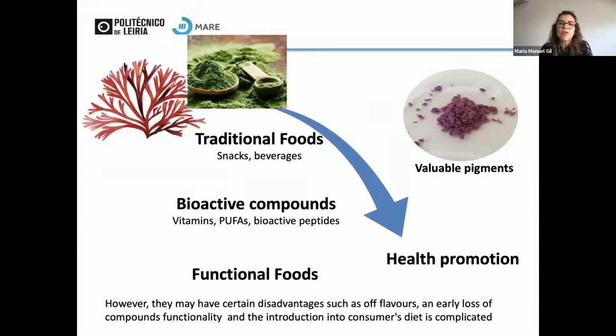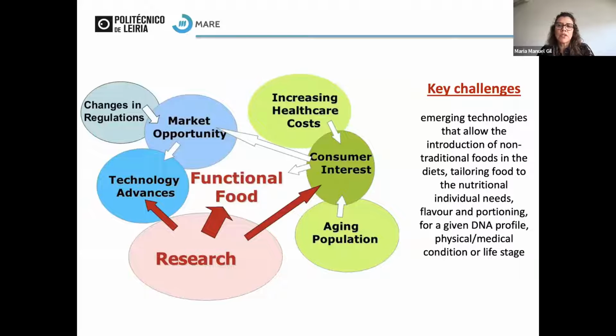And so we can use seaweeds, but also microalgae that can also be sustainably produced, and look at the traditional foods and develop new functional foods with new ingredients, with valuable compounds to promote health. However, those micro and macroalgae present a lot of disadvantages. They are not easy to eat because they have some off flavors, and they also have an early loss of compound functionality. So the introduction into the consumer's diet is more complicated than we thought. And so we have a key challenge: how to introduce this, but we also need to develop food tailored to individual nutritional needs, and a specific portion that we need to feed the population on a zero waste basis.